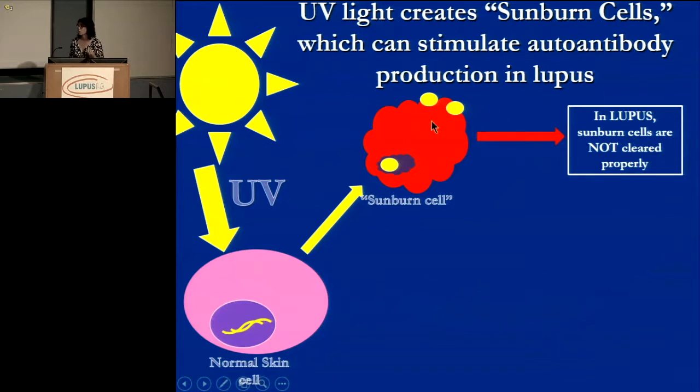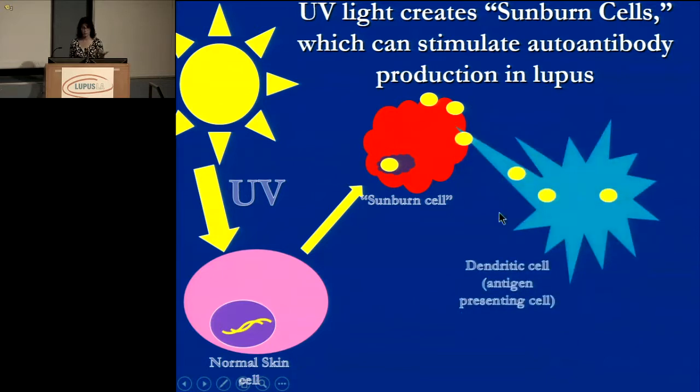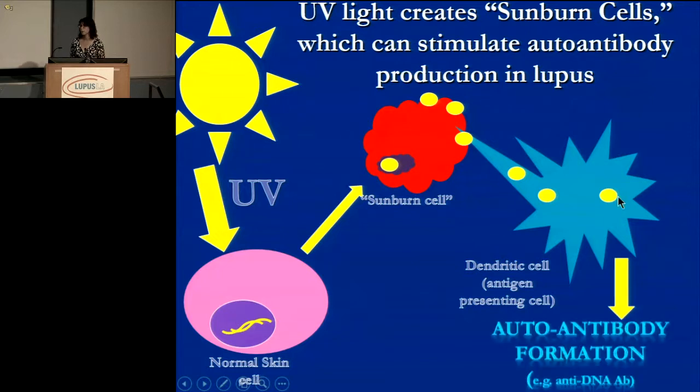there's something wrong with that system and the cleanup crew just isn't working well. And so you get a lot of these cells hanging out, a lot of these proteins sitting out on the surface waiting to talk to the immune system. And so then the immune system cells come and they talk to those cells and they start taking those proteins back to where antibodies are made. And the signal is sent, make more antibodies against the cell. And you get this autoantibody formation. And those antibodies can go and deposit in different places like the kidney and cause serious damage.